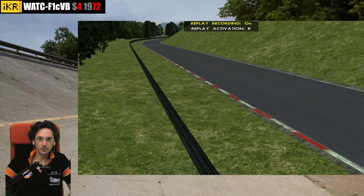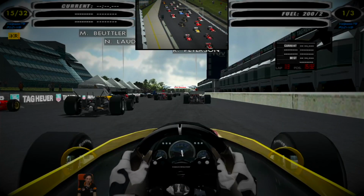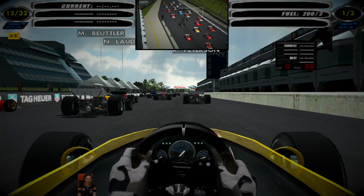Nice touch. Cameras from around the circuit, nice. I do not remember the track. If you remember, we have won here with Graham Hill in the 68th season.